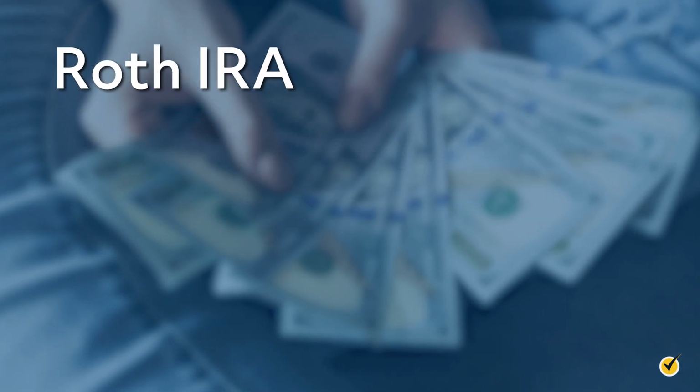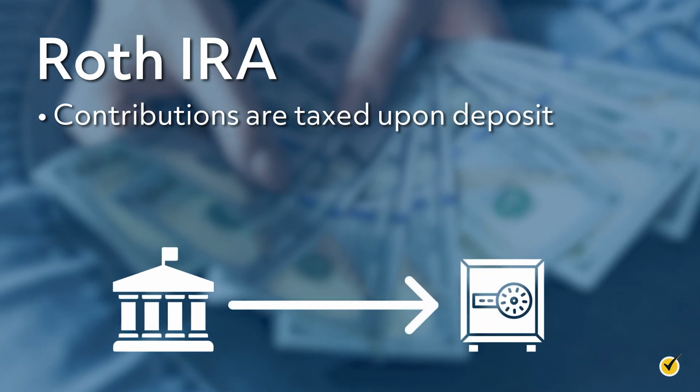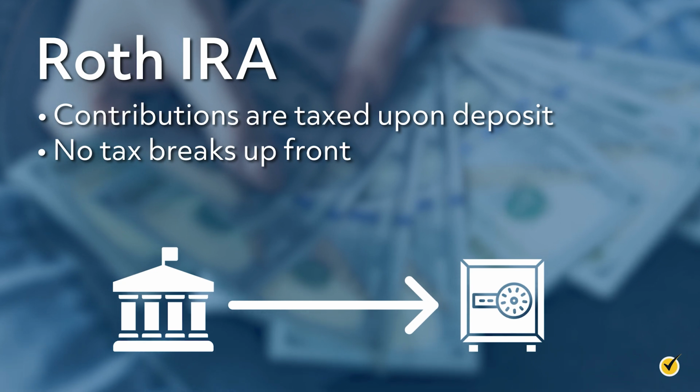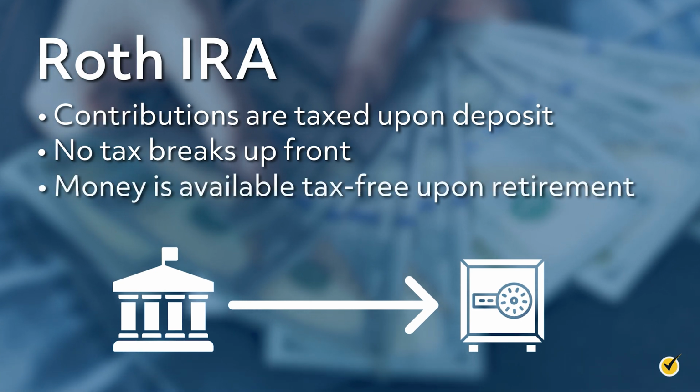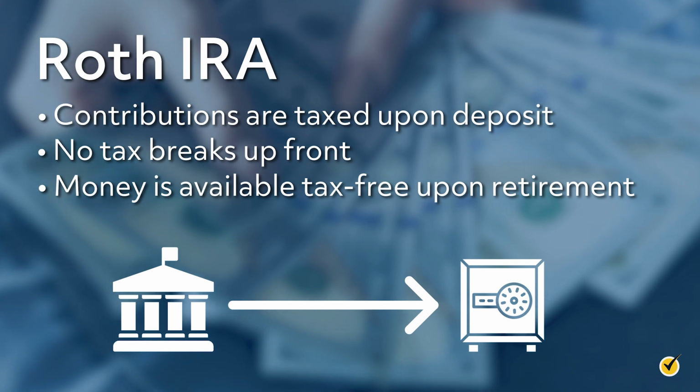These accounts are set up to allow employees to contribute their after-tax earnings toward these plans. As the balance grows, there aren't any tax breaks for the employee to benefit from. However, once the employee retires and uses the funds from the Roth IRA plan, the money is available for withdrawal to them on a tax-free basis.